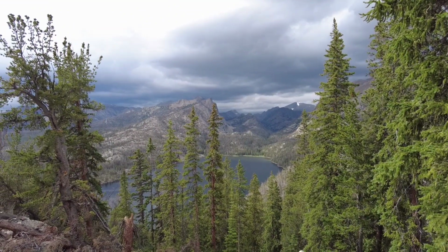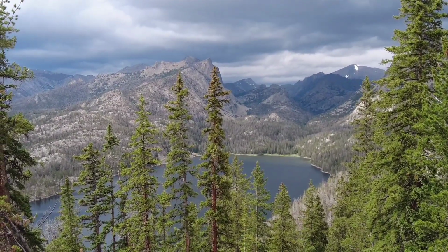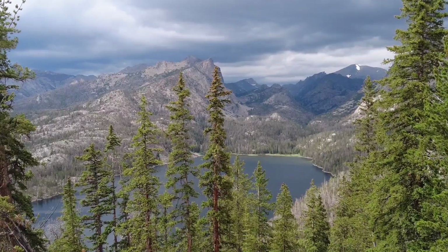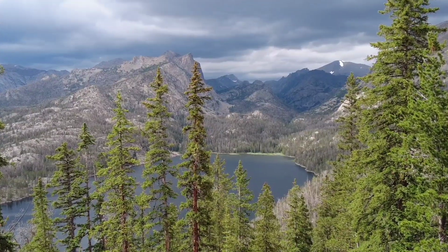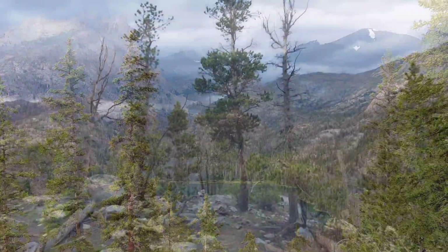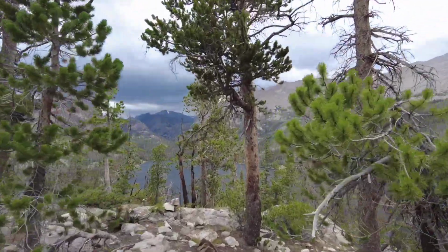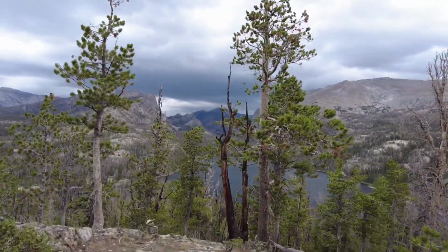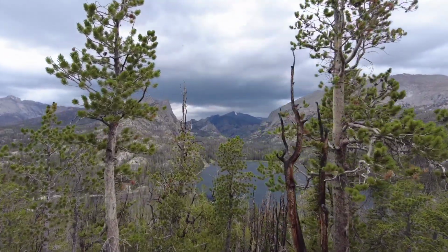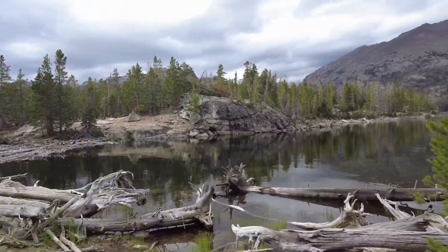Alright, so now we've got a better view of the lake and the mountains. So that's the direction that we're heading, basically straight ahead. Oh, is that a cairn? Yeah, there's loads of cairns.